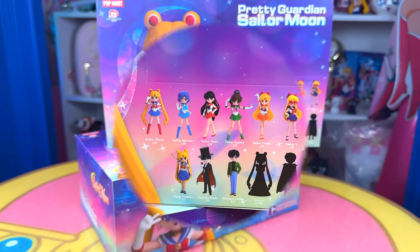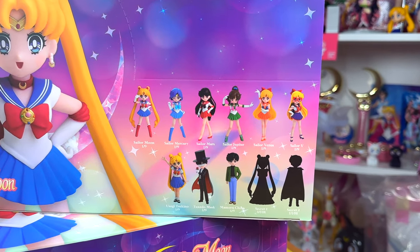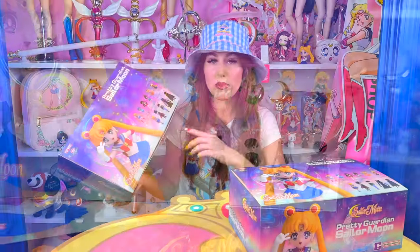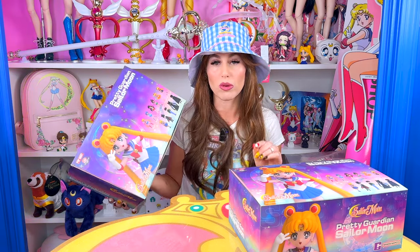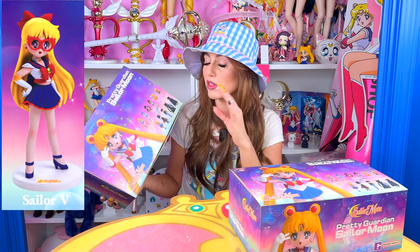The molds are quite different. They're pretty original. They're in between a chibi and a full-size anime character figure, so they kind of got their own thing going on, and a lot of Pop Mart figures have this style, and we get characters that we don't normally see. We got Sailor V in this, and she's in the regular lineup with the blind boxes.